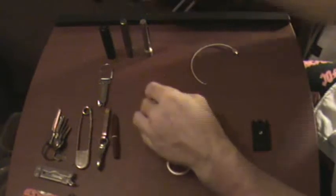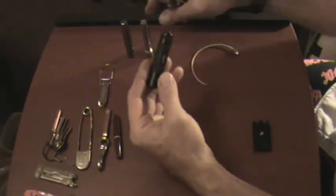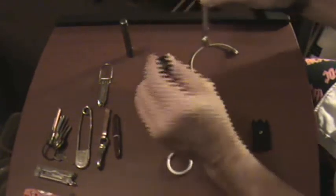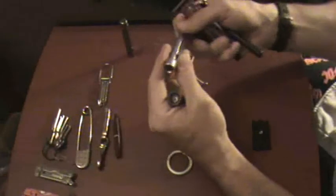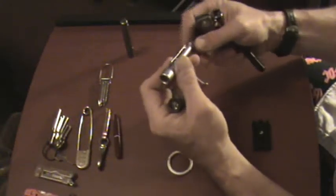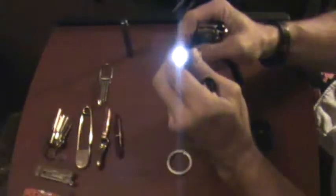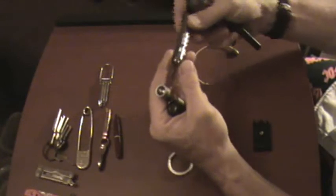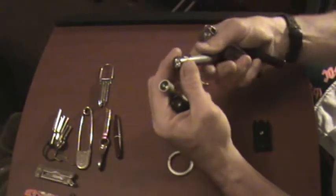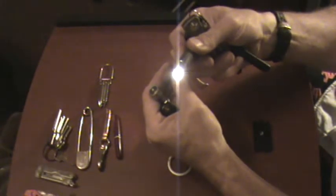Just stuff that I carry. Typically in my pocket, I've usually got a little flashlight. I've got a LED Lenser, which is rather bright. Then I've got another LED Lenser. This was earlier on under the Coast name, and it's fairly bright, not super bright. And then you've got everybody's old favorite, the Maglite Solitaire, and not quite as bright.